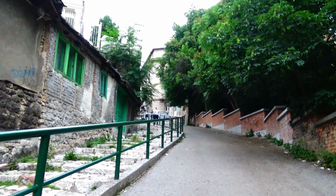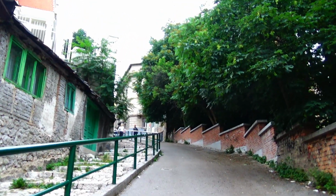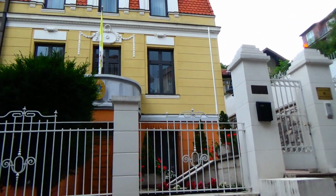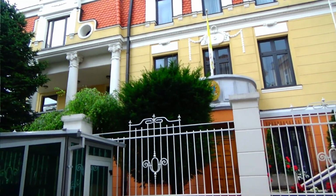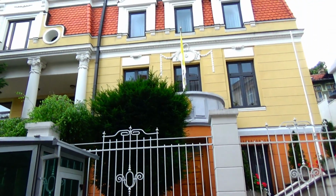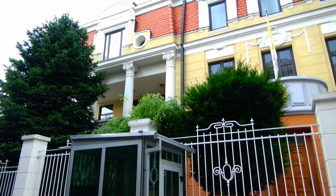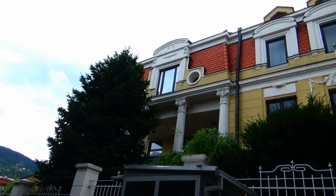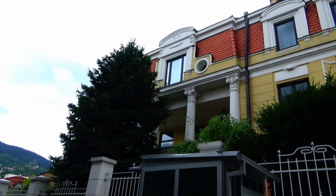Alright, so we're going up this ramp / stairs because we want to check out some houses up there. So this right here is an Austrian villa. So basically, you got some nice designs, nice windows, nice paint too. It's pretty cool.